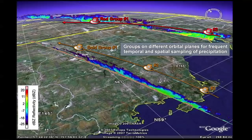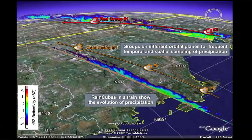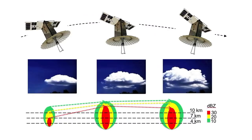Radars actually penetrate the cloud, and they give you a profile of the precipitation inside the cloud. They measure the reflectivity of those particles. This reflectivity is measured in this very strange unit that scientists invented that is called dBZ. So you can see that if we had many of these CubeSats, they could observe this cloud as it is evolving, and they could take these snapshots of the reflectivity inside the cloud as it evolves in time.